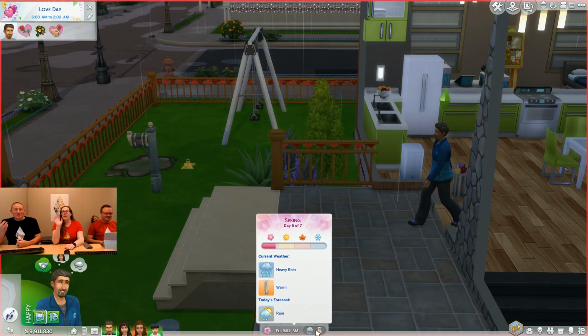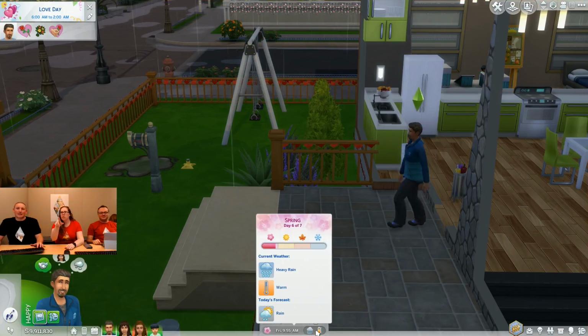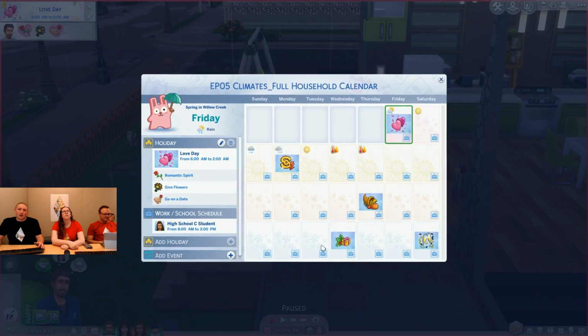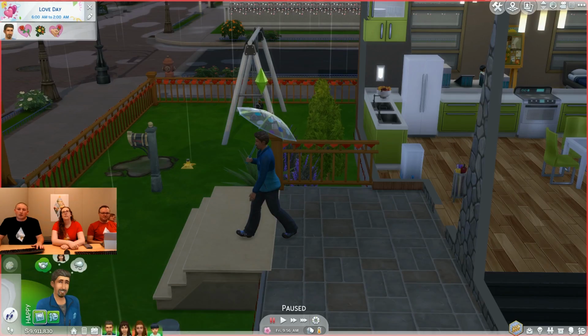So you know what day you are in the season, what the current weather is, what the current temperature is, and what the overall forecast for the day is. Yes, exactly. So the forecast matches the calendar, correct? Yes, correct. So you could see right here, the forecast is rain. If I open the calendar, bam, forecast is rain. So we also allow you to quickly access that without having to open up the calendar UI.